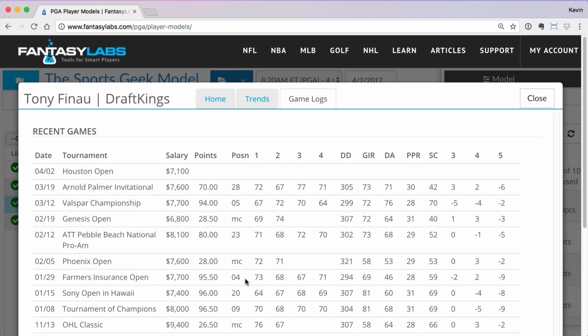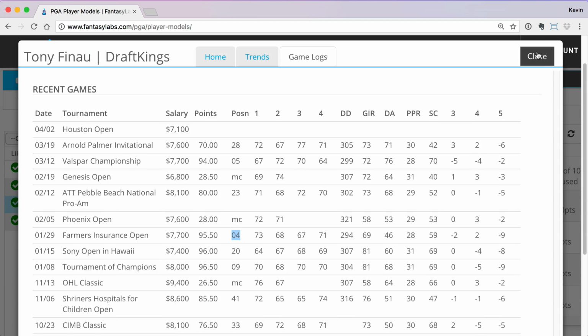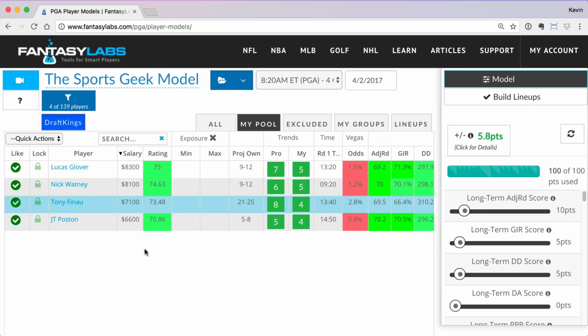He's won fairly recently. I think it was last year around this time, maybe the Puerto Rico Open. And he's also had a lot of pretty high finishes here, and he gets a lot of birdies, scores well on par 5. So I think he's a great play this week. 7,100, definitely underpriced, so I'll be throwing him in some lineups.